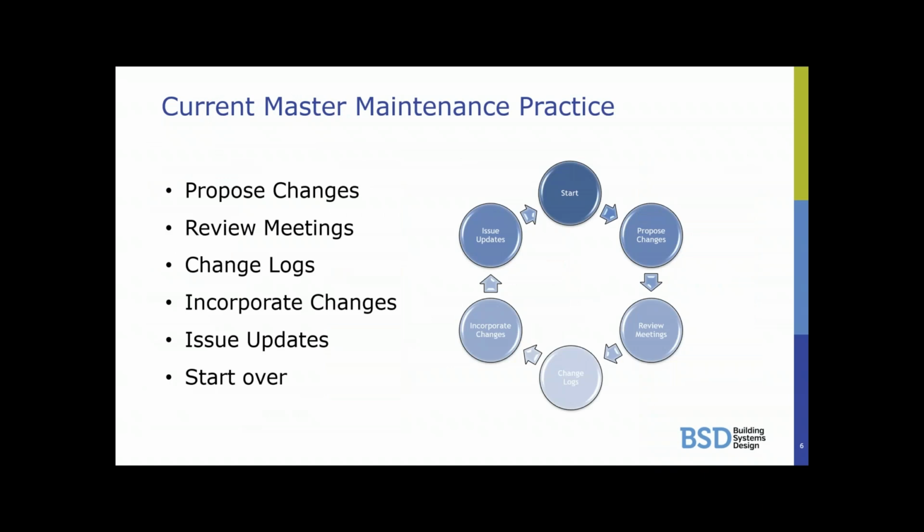So now let's talk a little bit about the current master maintenance. I work with a lot of owners. It's very common to have a specs committee or a standards committee, and I always call it the ivory tower, but that's just how I am. So everybody at the executive level and all our managers tend to think that we have this easy, elegant process, and it's all very well laid out, and it's all very civilized. Where are we going to start?